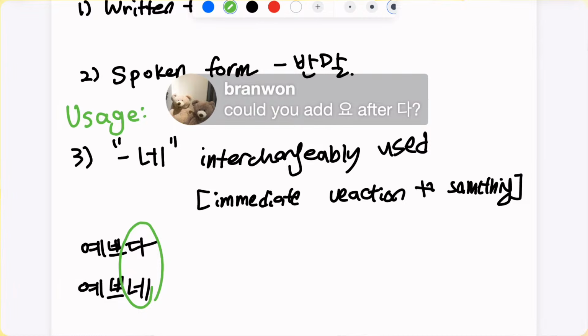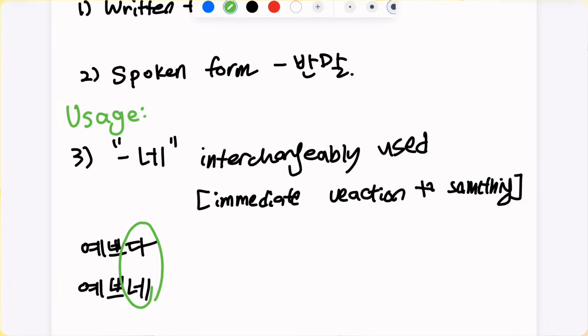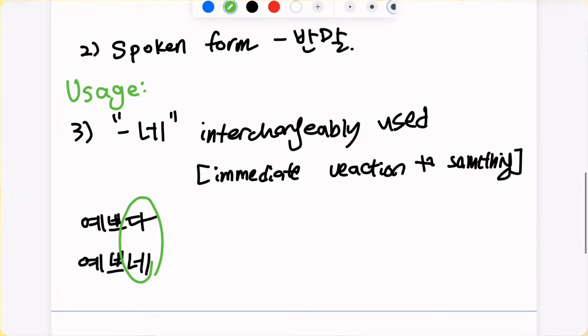Unless you're trying to, I don't know, break the grammar rule and sound cute. In that case, some people might say it, but that's not grammatically acceptable, nor is that common.